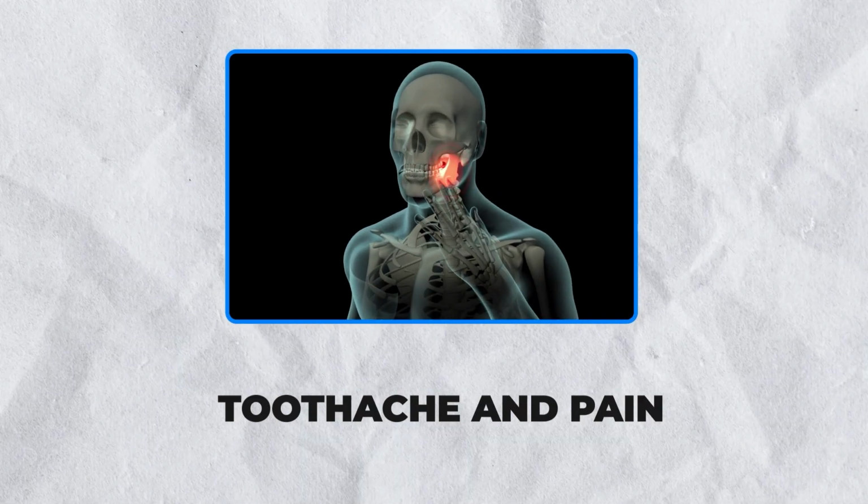So that I feel like is the easiest way to see if you have cavities, but there are some other signs and symptoms of cavities. The obvious one is toothache and pain. If your teeth are aching, that is a very good indication that you likely have some cavities.